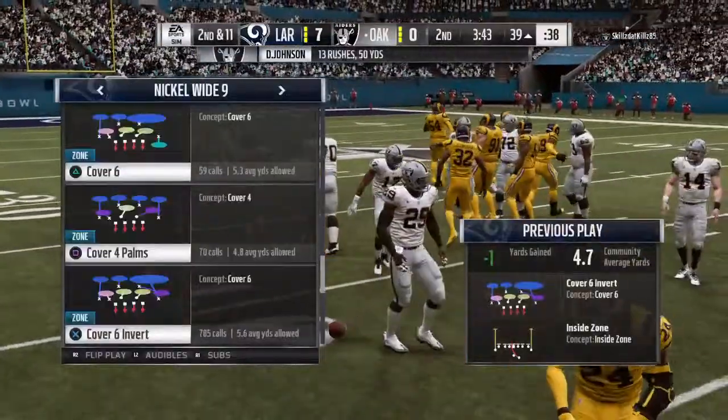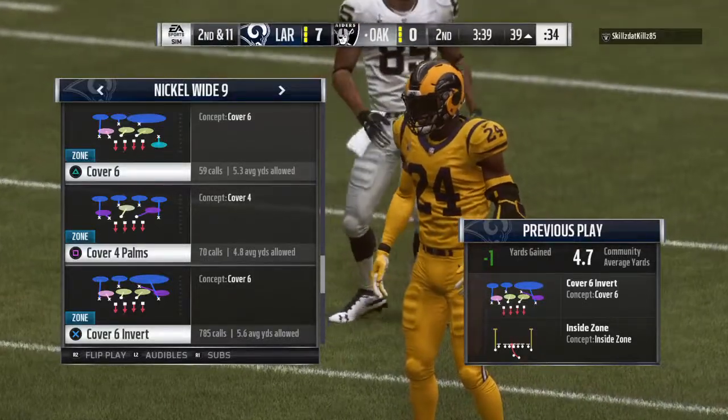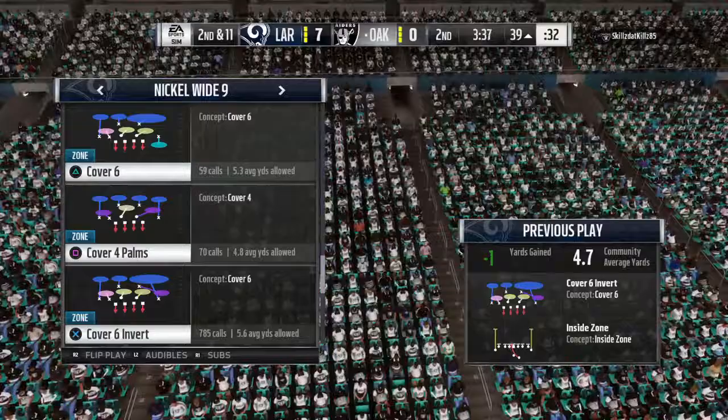Losing yardage back near the 40 at the 39. It's a loss of a yard there, and now second down.